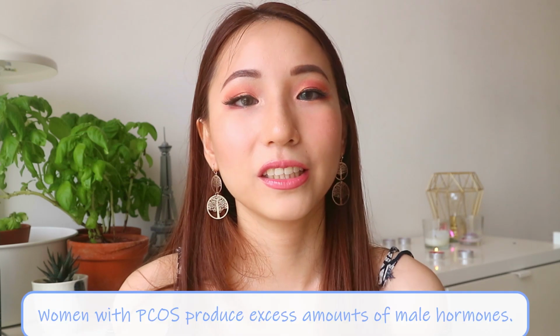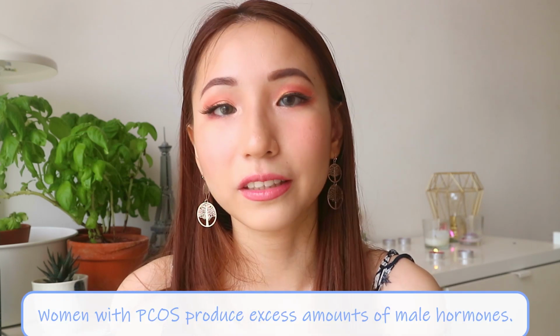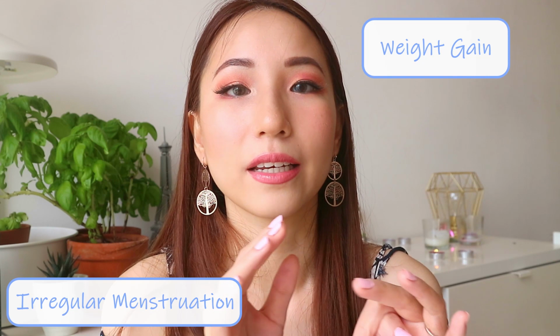So what it is, you may ask? PCOS is basically a condition that affects a woman's hormonal levels. And on the ultrasound, you would see many tiny follicles on the ovaries. I will link some articles down below if you're interested to read up about it. But basically, some of the common symptoms of PCOS are irregular menstruation, weight gain, and acne or oily skin. Now, I'm not saying that if you experience any of the symptoms that you have PCOS, but this is basically what was happening to me at that time.